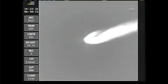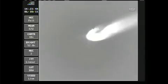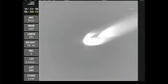Altitude now 32.8 nautical miles. Downrange distance 42.3 nautical miles. Velocity 4,339 miles per hour. On 3 minutes 30 seconds, mark 3:30 into the flight. Less than 1 minute remains until main engine cutoff.